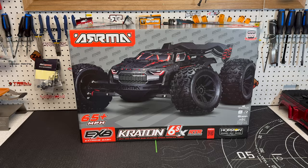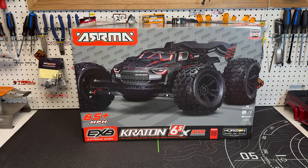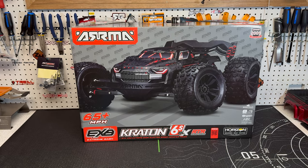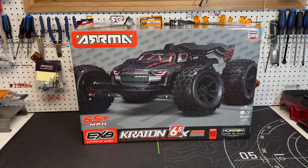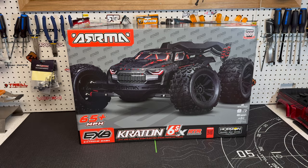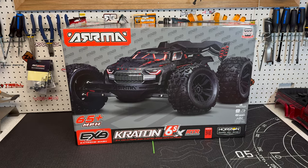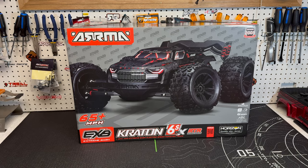I have always loved Kratons, and the original Kraton 6S EXB, the roller, was an absolutely amazing truck. I sold it when I started getting other trucks from companies. And then I kind of realized after that I had missed this, that nothing beats a Kraton EXB 6S. And I'm just going to put that out there right now. So I am really excited, guys, that this came back.